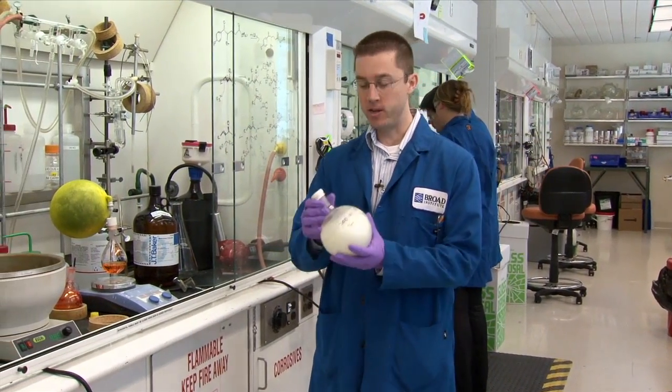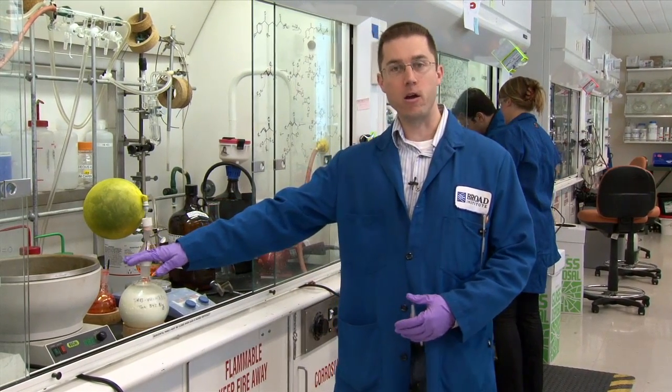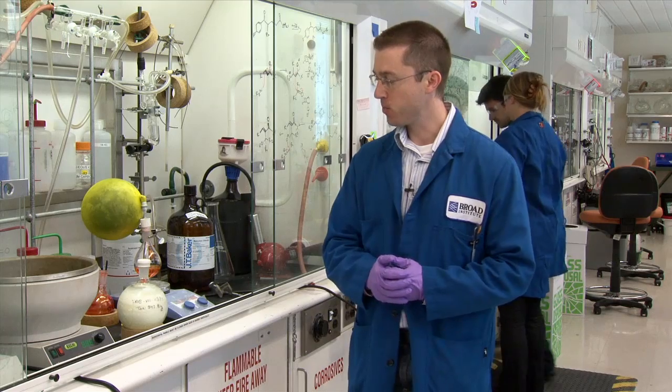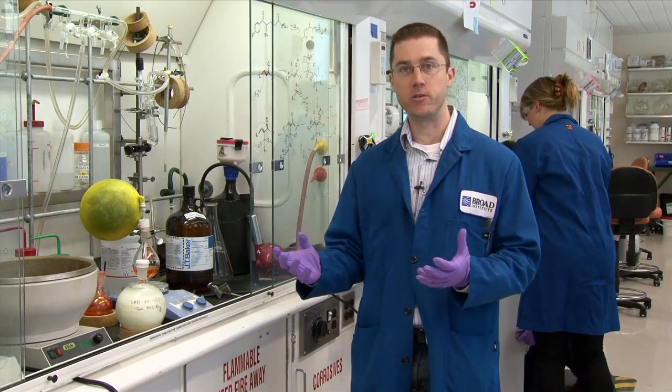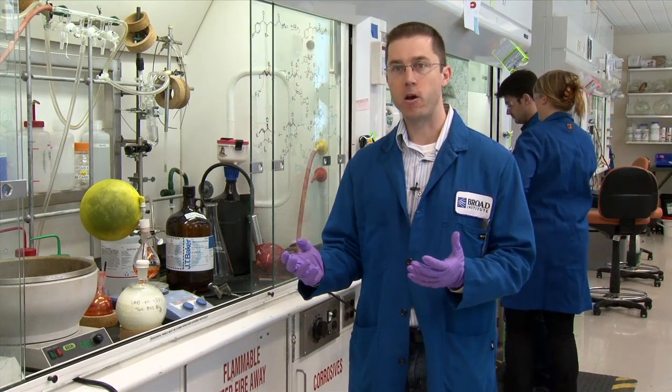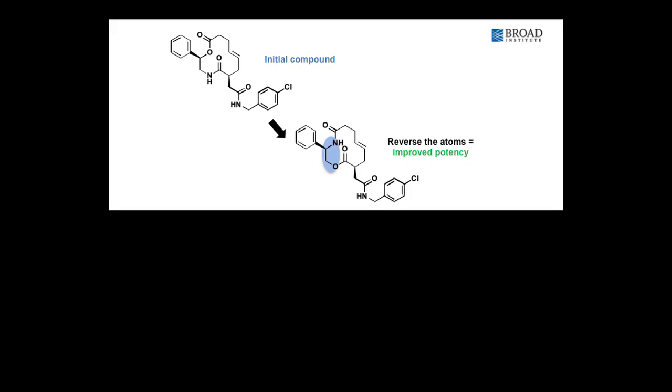And it's my job to take some of the material that Jen has kindly provided and to make analogs of the original hit compound. Basically, this is an iterative process where we make different changes to the molecule in order to find compounds that are hopefully more potent and have better properties. For example, this is a project that we've recently published here at the Broad Institute, and you can see we've made some changes to the original lead compound.